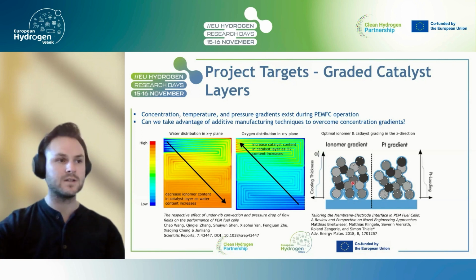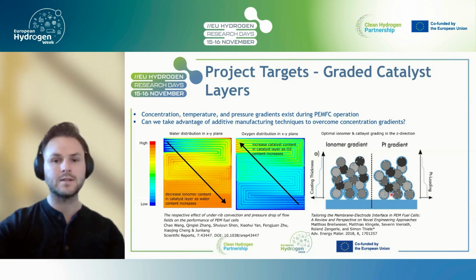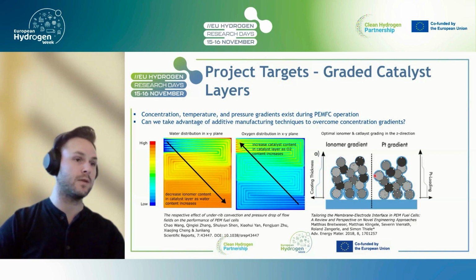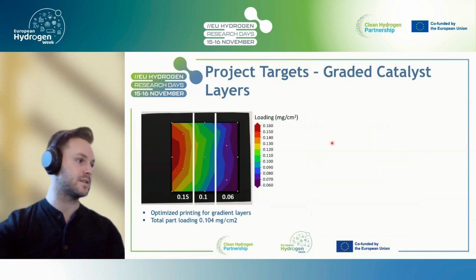You can also get similar gradients in the Z direction. So you can imagine your membrane is down here, and then your flow field or your GDL is at the top here. So again, you can create ionomer gradients or platinum gradients that are going to sort of overcome these concentration gradients. And so we wanted to see if we could make some graded catalyst layers with our materials, and that's exactly what we did.